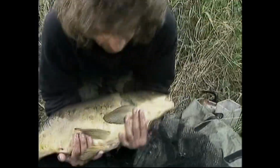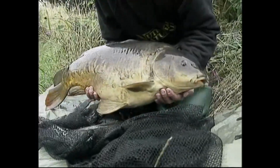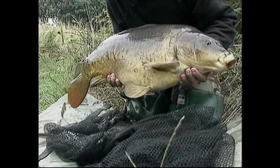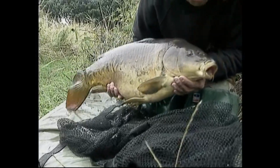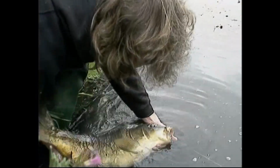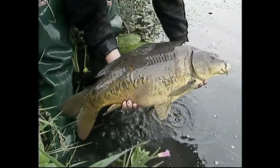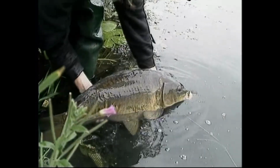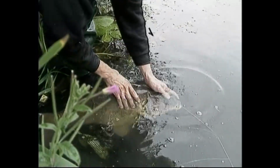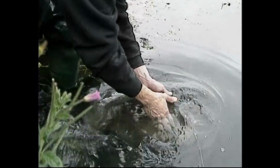Again, look at that. So he wants to shake free. Keep it nice and low, or her nice and low. What a lovely fish. About 18 pounds or so. Thank you very much. You've made my day. Isn't that a beauty? That's what we're doing it for. Nice and careful into the water. Now then, bring your mum, or if he's a big male, your dad, and off it goes.